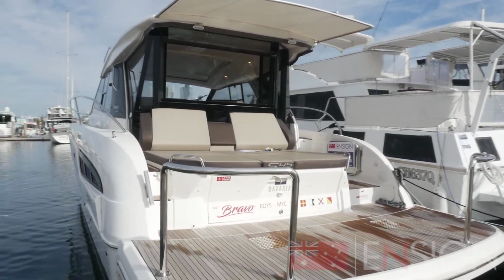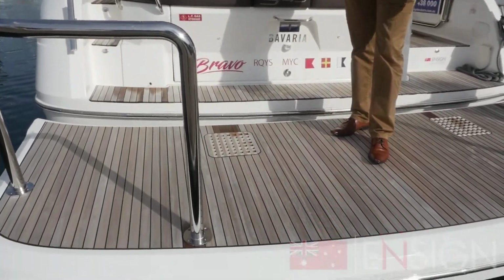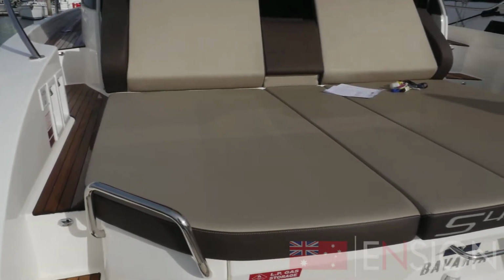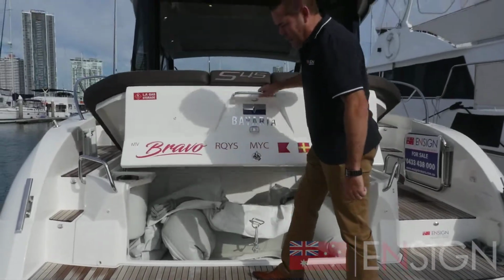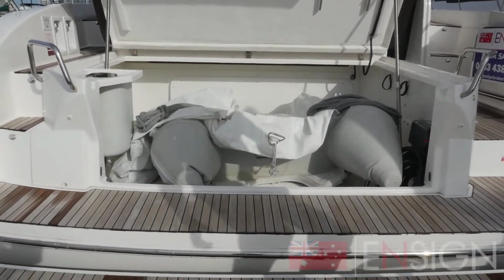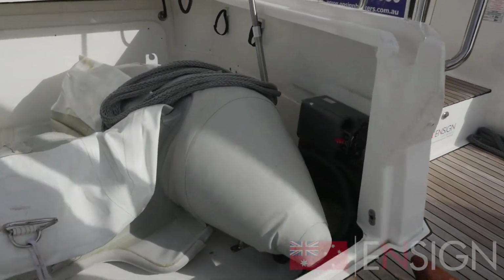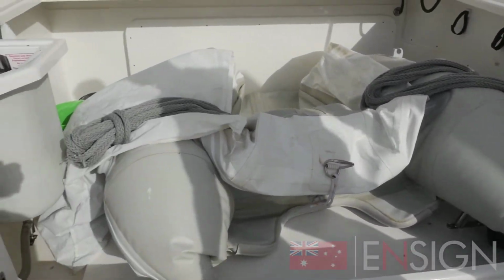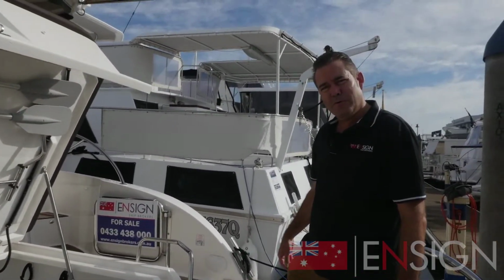Okay, so let's start out here at the stern of the boat. As you can see straight away, fantastic hydraulic swim platform, really good size. The whole family is going to really enjoy this. We step up here a little bit. As you can see, fantastic day bed and tender garage. 3.1 meter inflatable out of harm's way. Pump here to inflate and deflate the inflatable. Really great idea. What you'll find through this short tour, this 45 is absolutely huge in every way, shape and form.